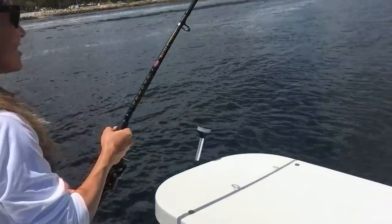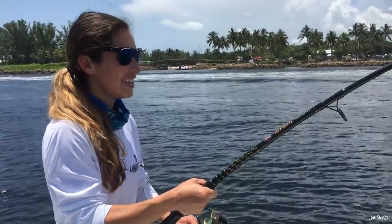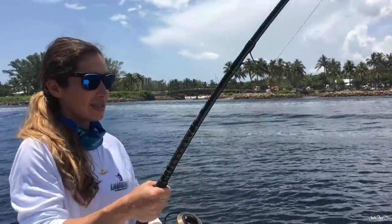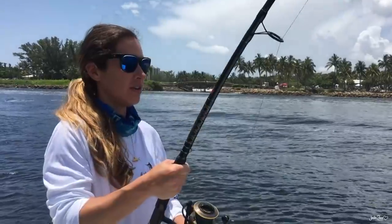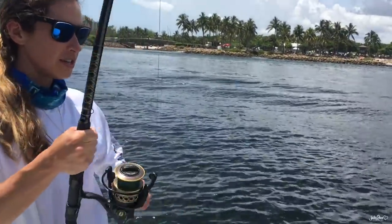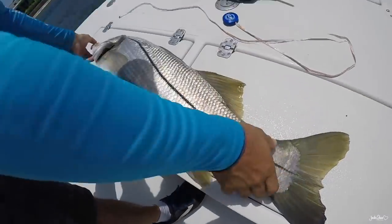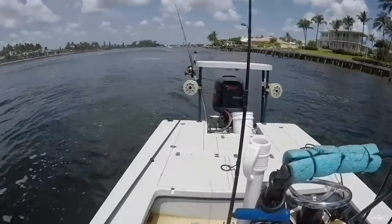Oh my goodness. Yeah. Oh my. It's still pulling. This one's bigger than the last one. Oh my goodness. There's zero, there's 38 and a half, almost 39. Dang, it's so fat. Oh my God, we have another one over here.